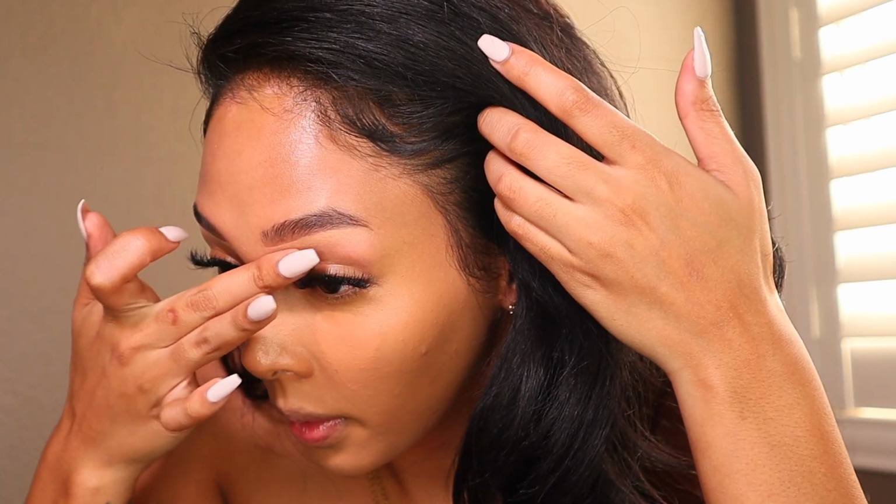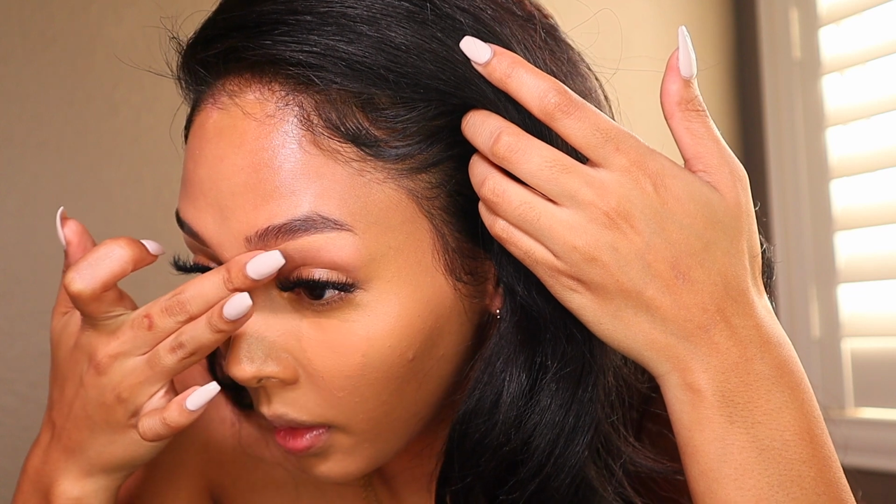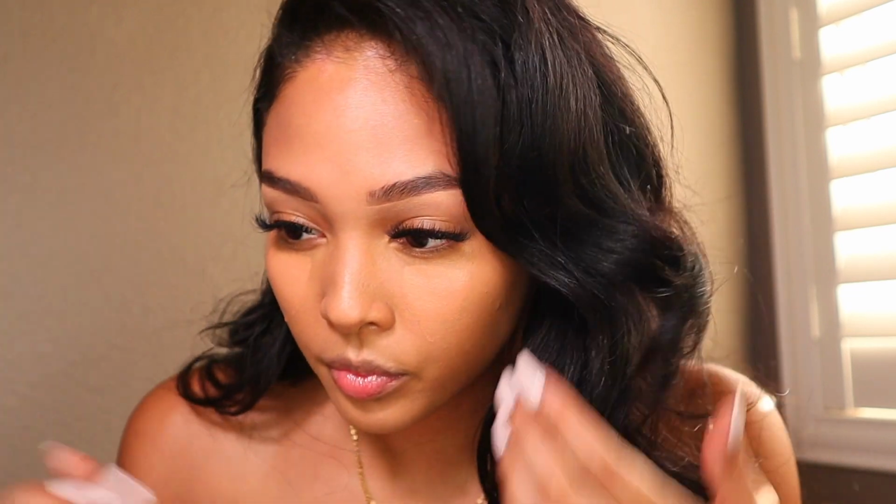After the concealer under our brows has been sitting there for a little bit, I'm going to take my finger to blend it out. I really love doing this because it really melts the product into the skin and you can barely tell if you have concealer under your brows. And just look how perfect that is. You guys can't even tell I have concealer under there.